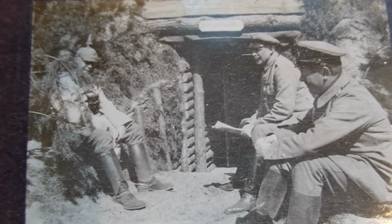More German soldiers hanging out outside their dugout. Is that the same dugout from the other picture? Okay, so I know that my camera is not really showing that very well, but it says Blockhaus Siegfried, just like that one does there. That's really cool.